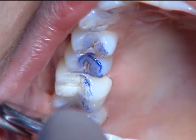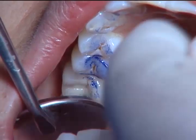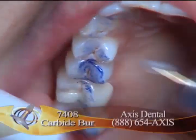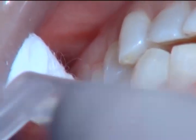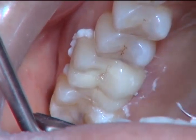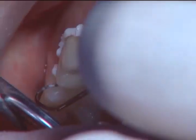We have the patient bite together. We can see we've got some good spots on the adjacent natural teeth, but we have a couple spots on inclined surfaces on the crown too. So I'm going to use my favorite adjustment tool, which is a 7408 burr. That's slightly dull. Does a great job of removing porcelain in the bite without tearing it up too much and requires not nearly as much polishing as if we used a diamond.